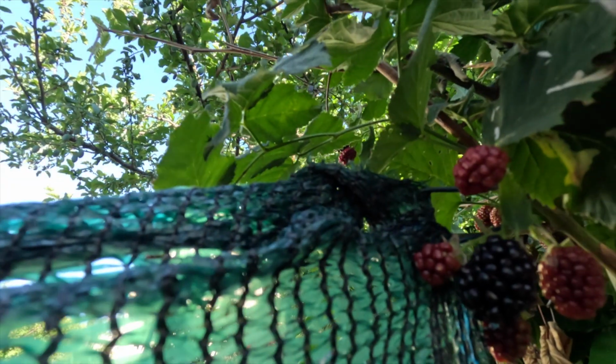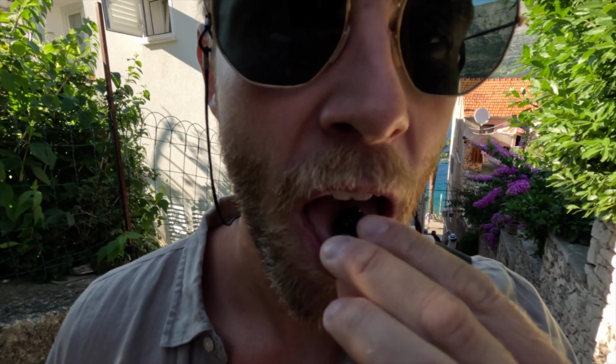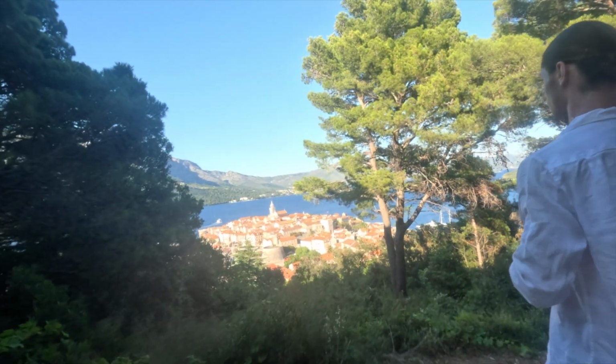We're in Old Town Korcula right now, and we are headed up to a panoramic viewpoint for a view of the city from up on the hill. And I found a mulberry. Yum! Couldn't go past a beautiful mulberry tree or blackberry, I don't know what this is, without picking and trying it. Is it nice? Perfect. Oh, yum. That's actually so good. We have officially made it to the viewpoint. It was an easy walk up a few stairs and down a road, and look at that view.